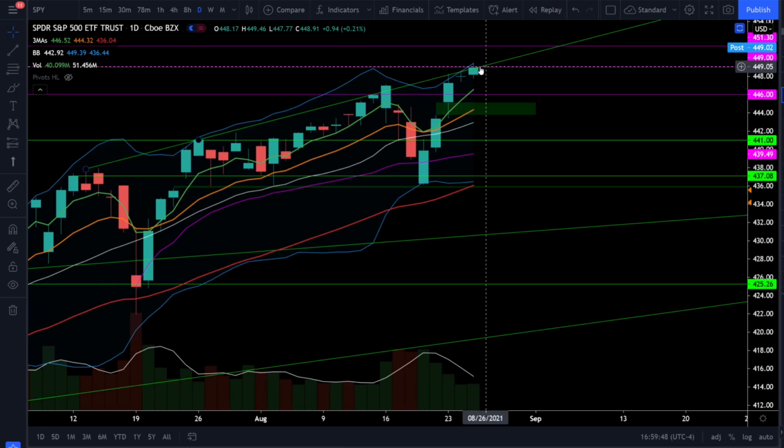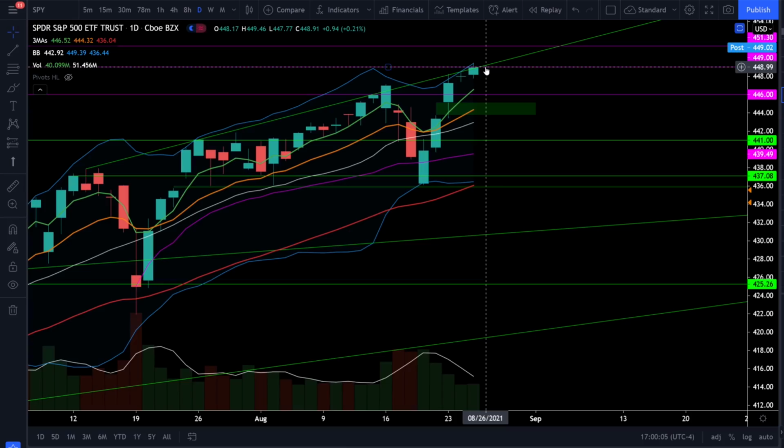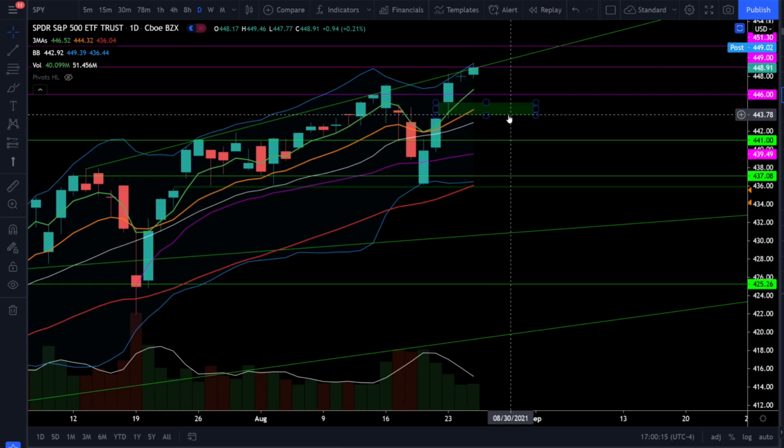If we break above 449, I have another critical level I want you to watch at 451, and that level will be critical as long as we can break and close over 449. So don't look too far ahead just yet, because right now we have to get above 449 to even worry about the next price target. 449 is going to be one of those critical targets that we could get a pullback from, and don't forget we still do have a gap to fill just below around 443.8.